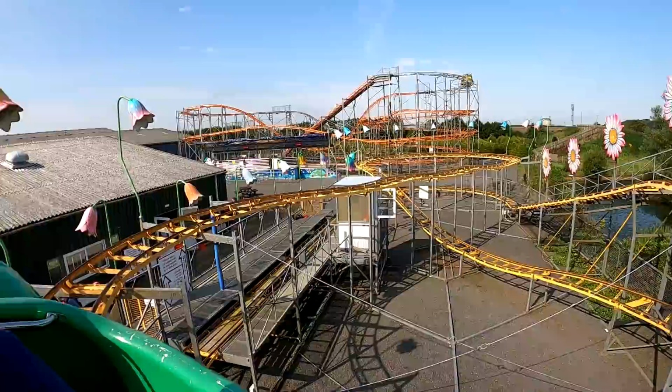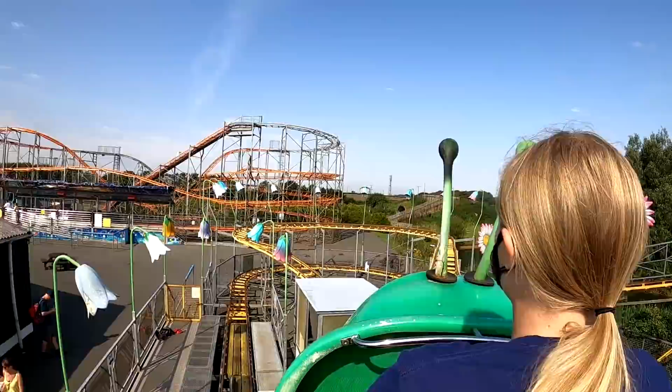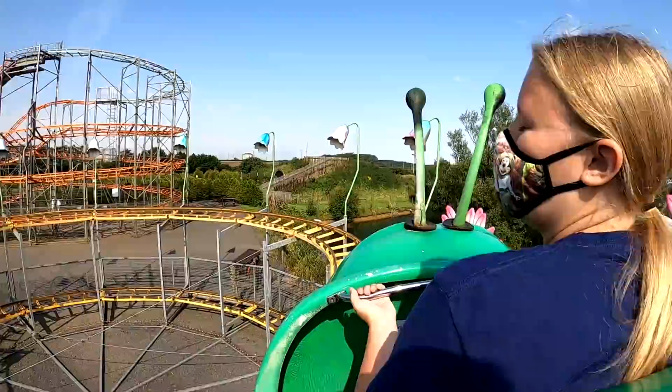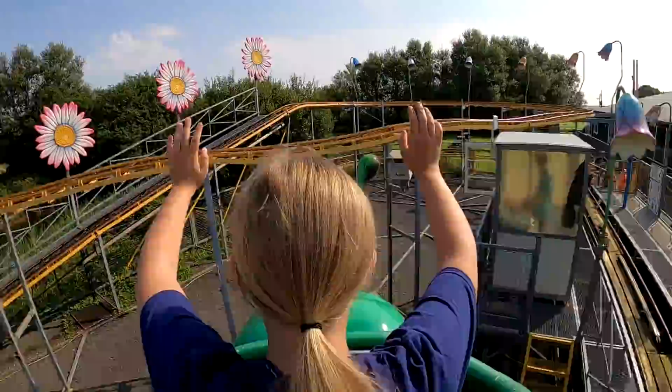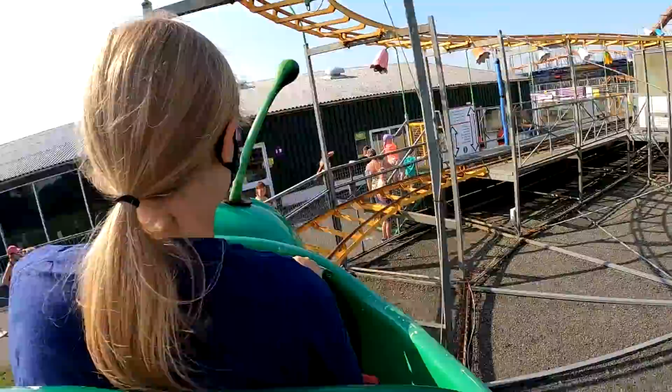Don't know what that big building is just over in the distance. You see it right over there. It's not part of the park. It's like a birdery. A what? Like an owlery or something. An owlery? Yeah. I don't think it's that. Maybe there's some locals watching this who can tell us. Hey! One drop special. Oh, it's got a bit of a queue now.